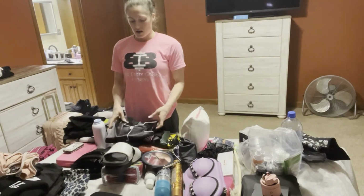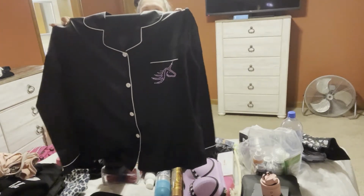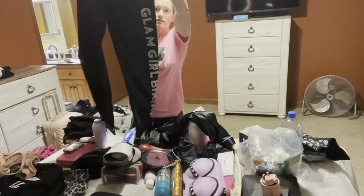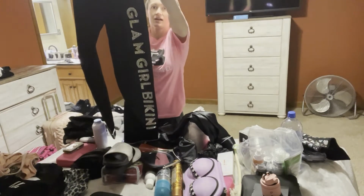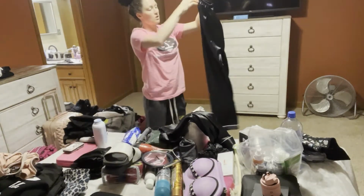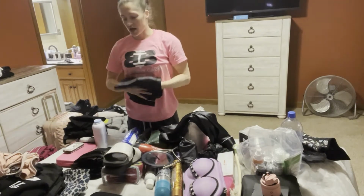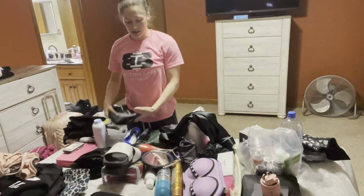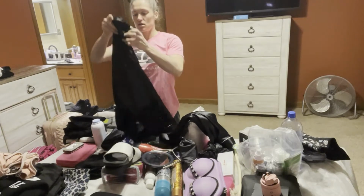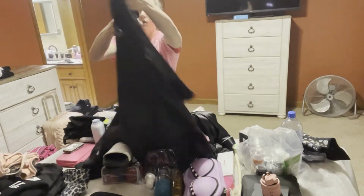So how cute are these? Got a little blingy unicorn on the top, and then the pants say Glam Girl Bikini. Aren't they so cute? I can't wait to wear them. We as a team will all have matching PJs. And in case those are too hot backstage, I have my Glam Girl Bikini robe.